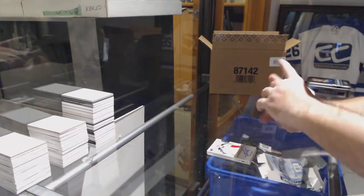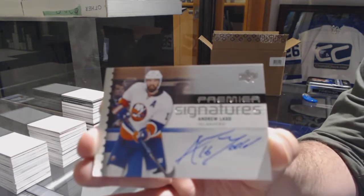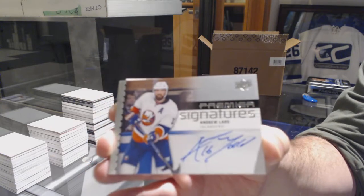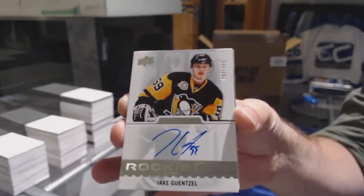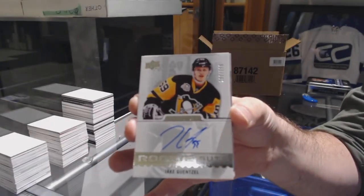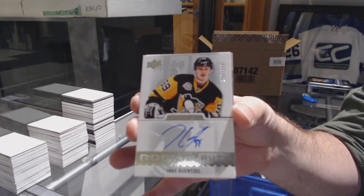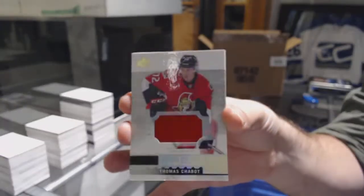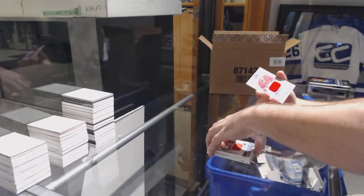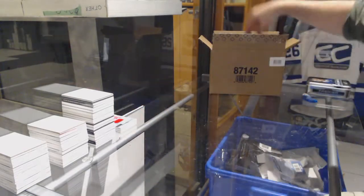For the Islanders, Premier Signatures, Andrew Ladd. We've got a rookie to $3.99, Jake Gensel. For the Ottawa Senators, Chabot Jersey. And for the Montreal Canadiens, $1.99, Andrew Shaw. Those Gensels are a big card when they first came out.